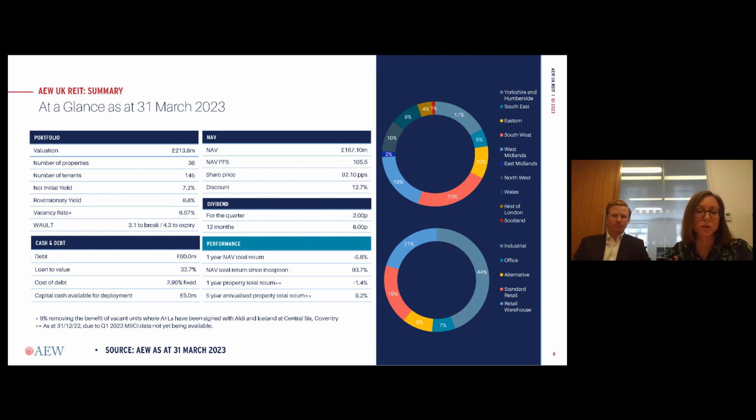We have not been buying industrial for quite some time now because we don't think that it has represented a relative value proposition compared to other sectors. But we are still happy to continue to hold that sector as a general comment. The main reason for that is that our average passing rent on those industrials is well below £4 per square foot. So incredibly low, and we think that is a good place to be at the moment. In terms of sectors, our exposure to the office market is very light, and something that I expect you will see us continue to have that light holding going forward.